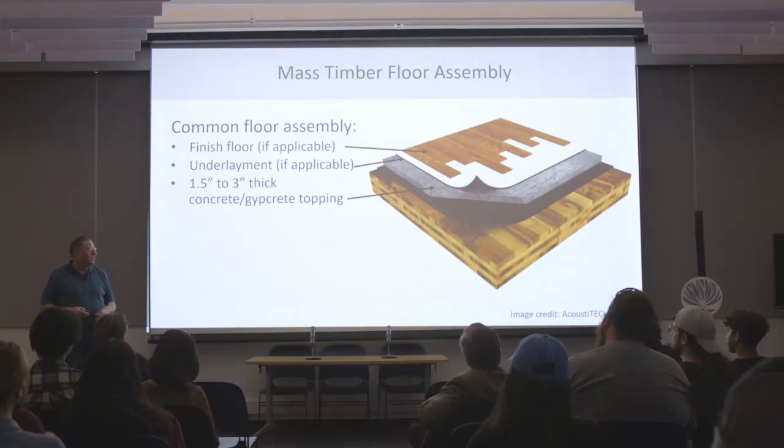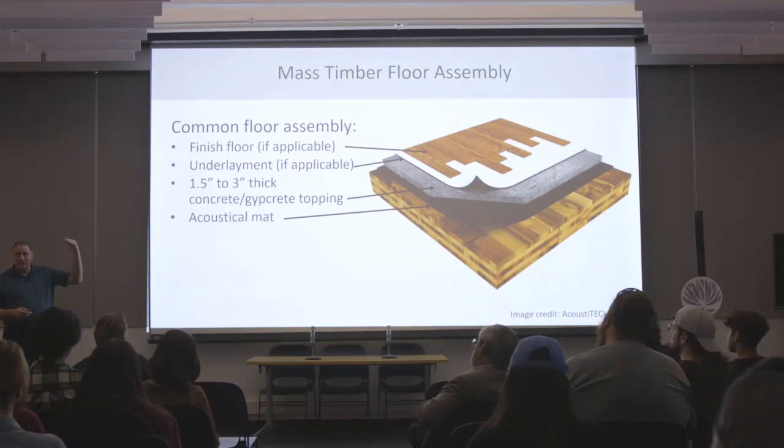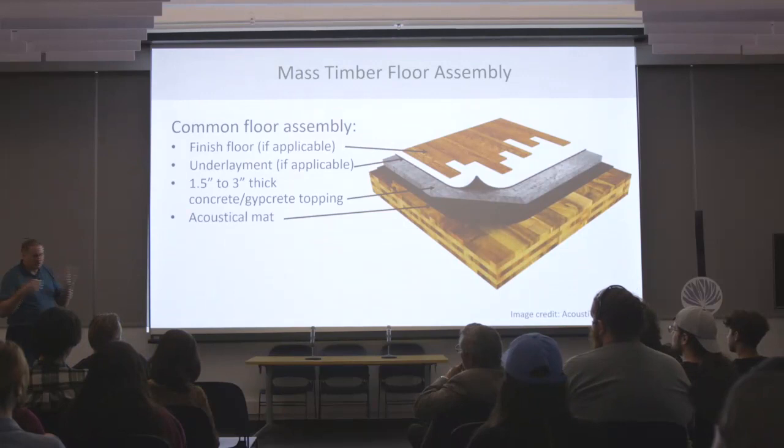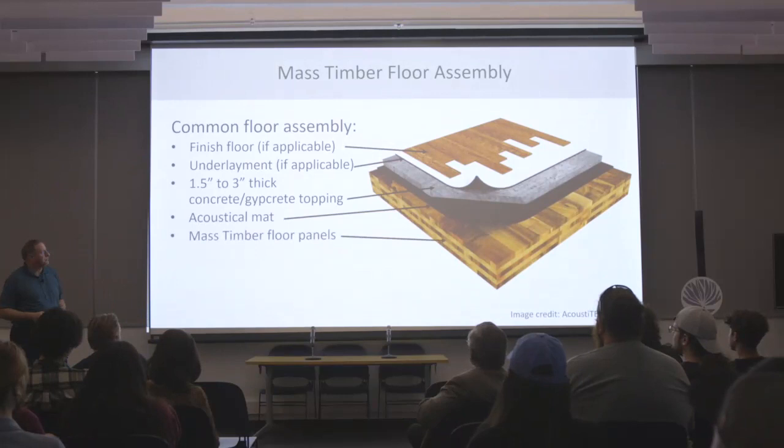And then below that, acoustical mat. We want to make sure that we've got good sound quality for impact transmission and sound transmission. So we typically have an acoustical mat. In some cases, I've heard of the acoustical mat not being used, but then more concrete is added to it. So it's a trade-off of materials. And then below that is whatever your mass timber floor panel is going to be.